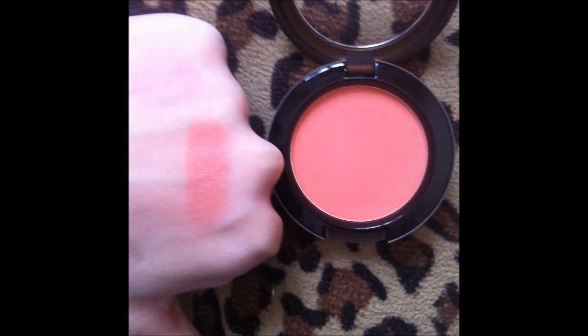I'm sorry I couldn't do these swatches better. I wanted to fit them all on one hand for you guys, but like I said, I'll try to post pictures. But I love this color. This is a satin blush. It's super pigmented, but it does have a sheen on your cheeks.